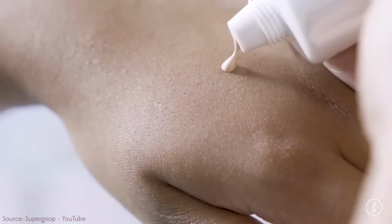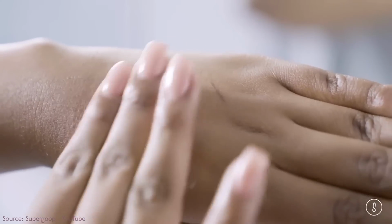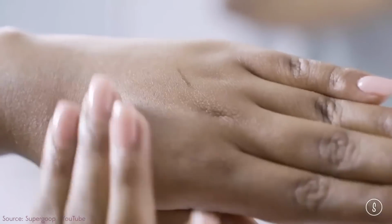Now this is the Glow Screen, which is slightly different. The Glow Screen does give a glowy, dewy finish, but we love that she is staying SPF protected, that she seems to be a budding skintellectual and using things that work for her.